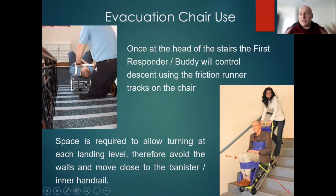So once they're in and they're secure, then there's this movement, should we say, that's necessary to get them safely transitioned down the stairwell. There's a couple of things to consider. There's the positioning at the top of the stairwell, ready to move down, and that's done on the wheels first of all, and then changing position onto the track. So there's that tilt backwards.